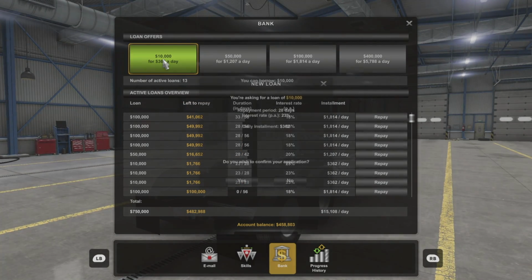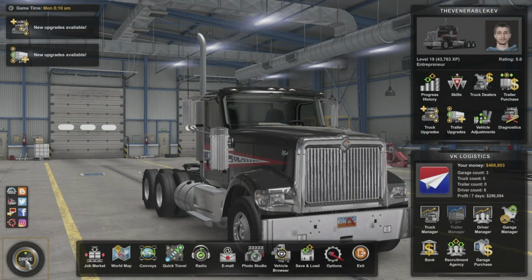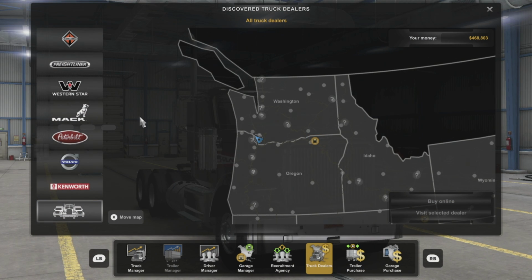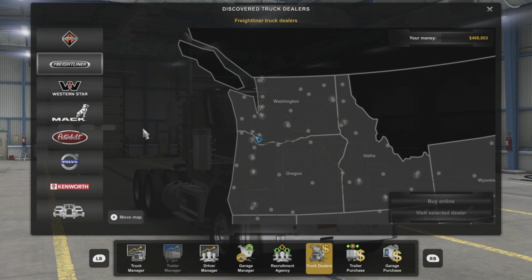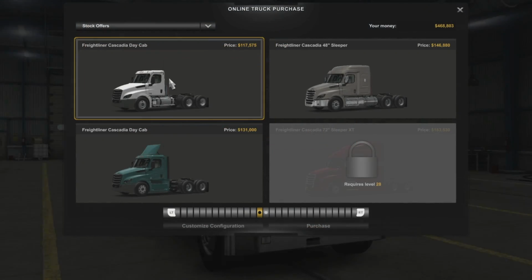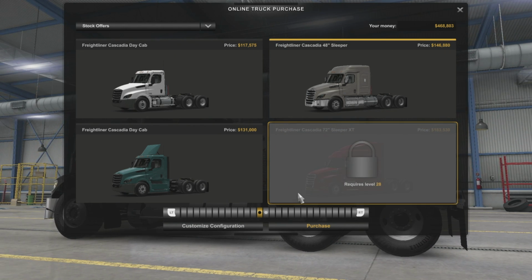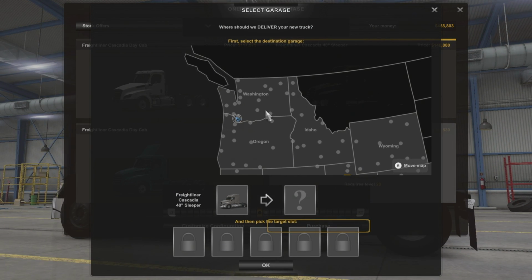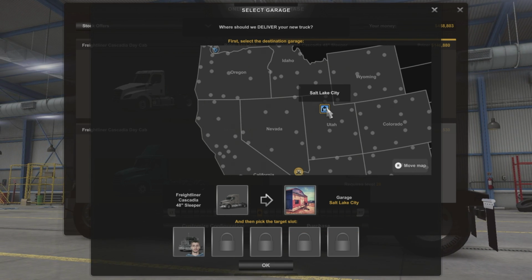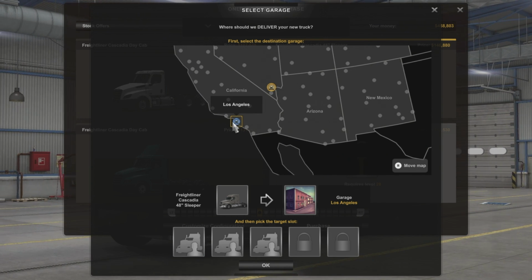I've heard they've upgraded them and the interiors are fantastic, so I want one of those, a more powerful truck than I have now. But first, I have to buy trucks for our new garage. We have a new garage in Los Angeles, down here, and this is the truck dealer. Freightliner Cascadias are what we're going to buy, and we're going to put those in our Los Angeles garage.